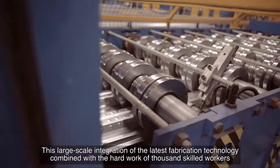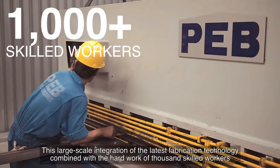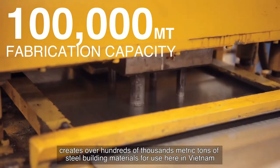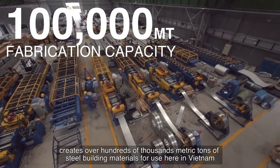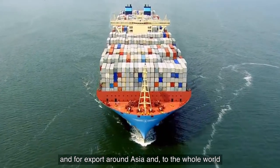This large-scale integration of the latest fabrication technology, combined with the hard work of 1,000 skilled workers, creates over 100,000 metric tons of steel building materials for use here in Vietnam, for export around Asia and to the whole world.